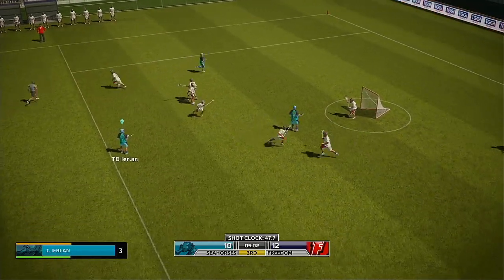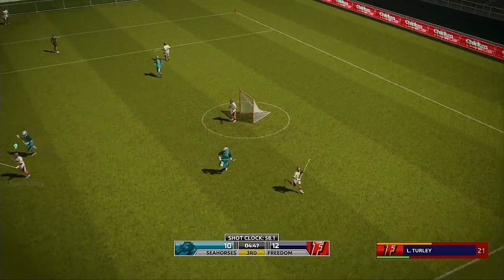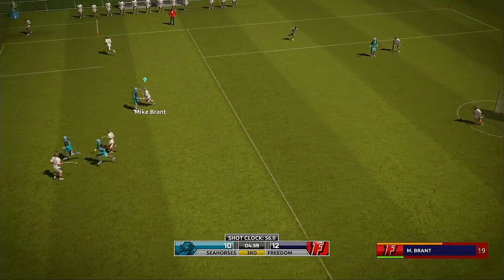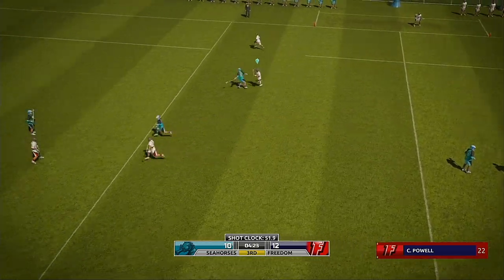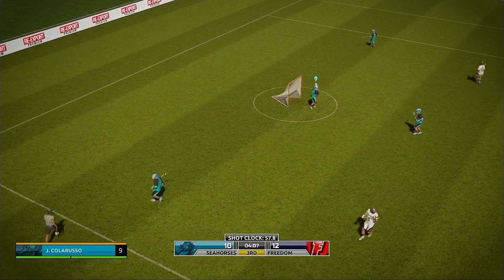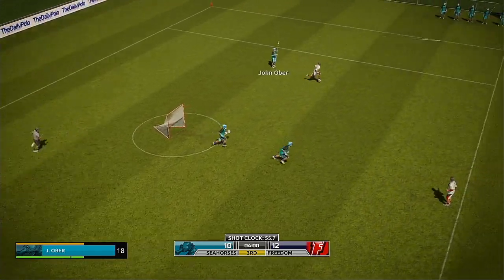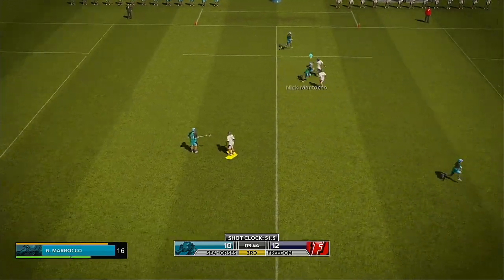Bird. Center. 4. Shoots. Nicely recovered. Ball's turned over. Transition opportunity now for the away team. Turtle shoots. Saved by the goalie. The away team get a chance now. The away team will be happy with his performance and goals so far.